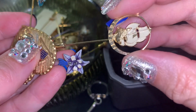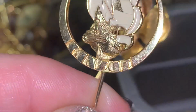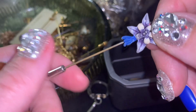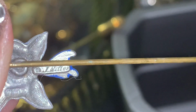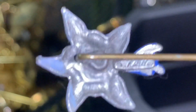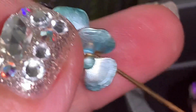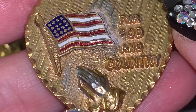More of these. Oh. Kansas. Right? Is that what that says? Is this for the group Kansas? Oh, I gotta research that. This is that German, the Edelweiss, right? Flower? It says something. Am I making you crazy? Because I'm making myself crazy. Jay Riller? Jay Reiner? I don't know. This is enamel. Cute little enamel. This has wear on it.